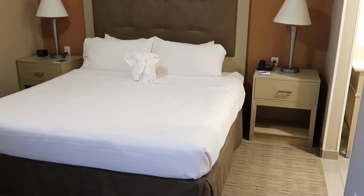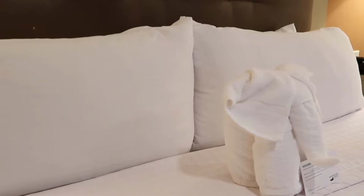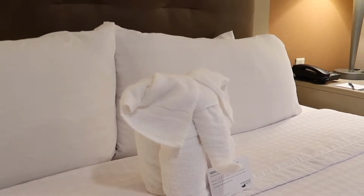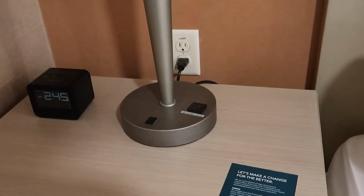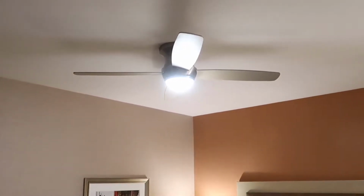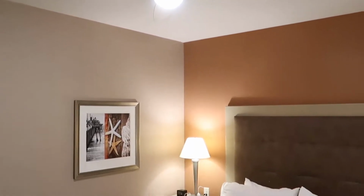The king bed was large and had great pillows, but the bed itself was very uncomfortable. Not only was it quite hard, but it felt quite old. On the plus side, the bedside tables had lots of places for charging devices, and one big thing you never see anywhere is they actually had an overhead fan, which was a really nice touch.